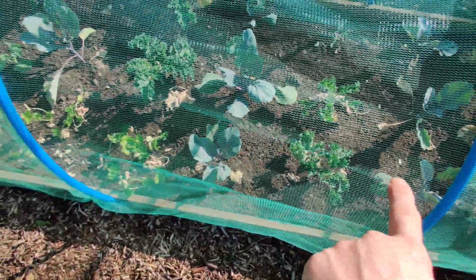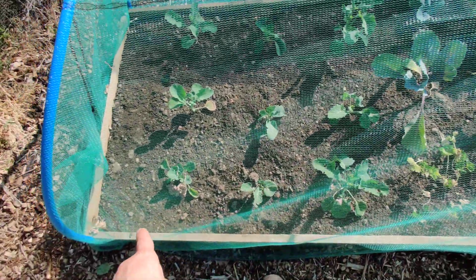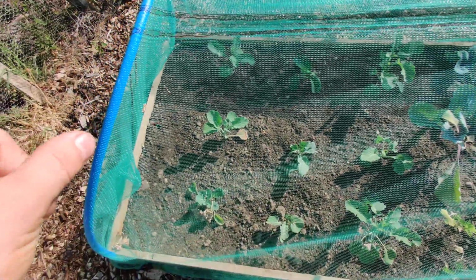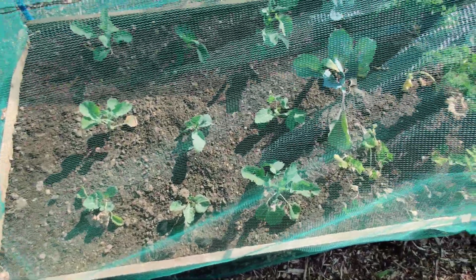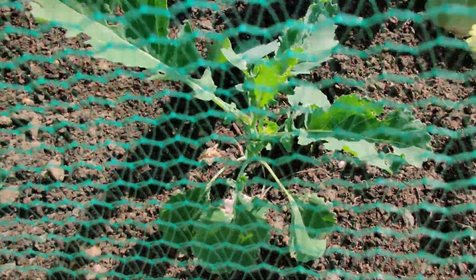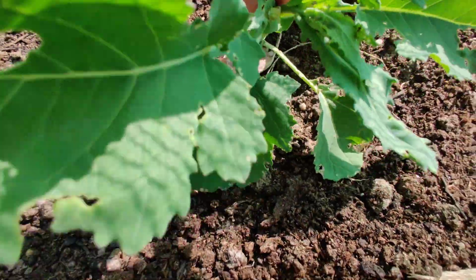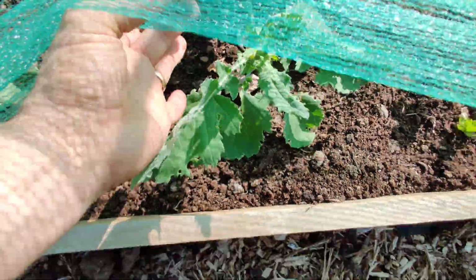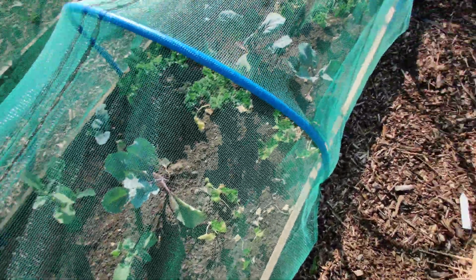Something is eating it. So I got red cabbage, kale, some celeriac and some brassica plants. I'm not sure which order, but I got cauliflower, cabbage and broccoli. Can't remember which are which. We'll have to see when they start forming. But I'm not liking the look of that one. Might have to get some slugs on there or something, some slug pellets. I'll see what's out there.